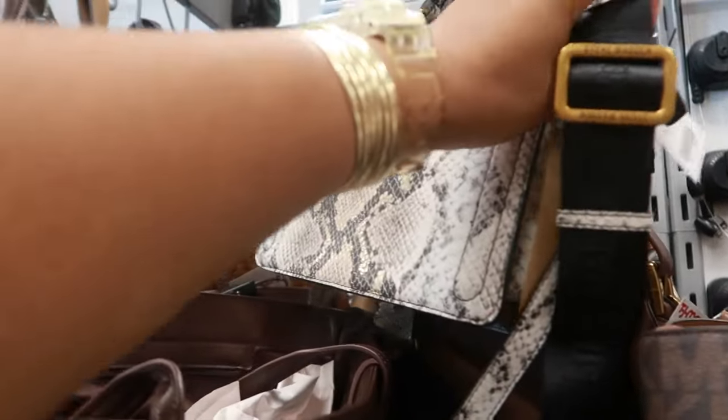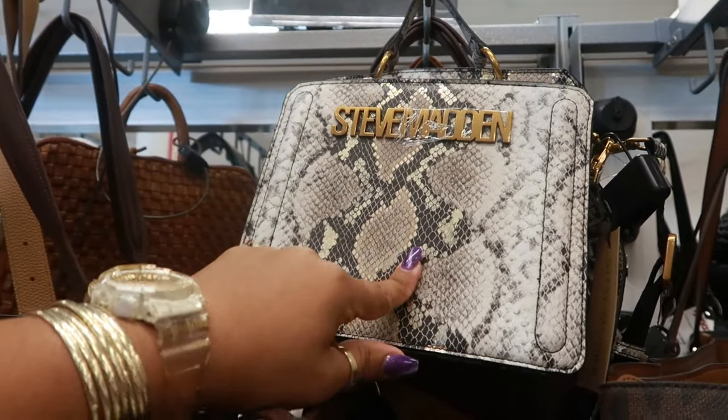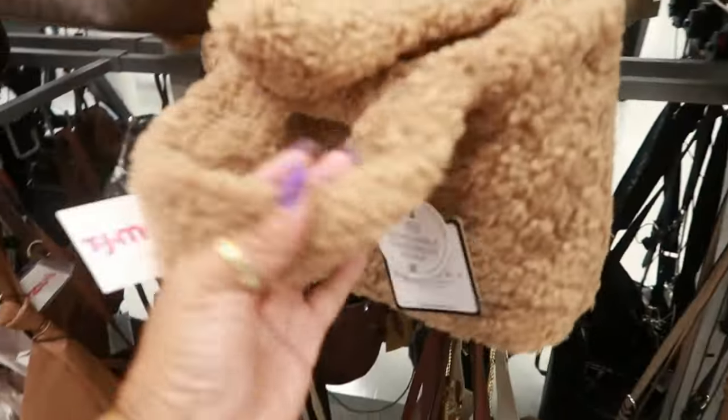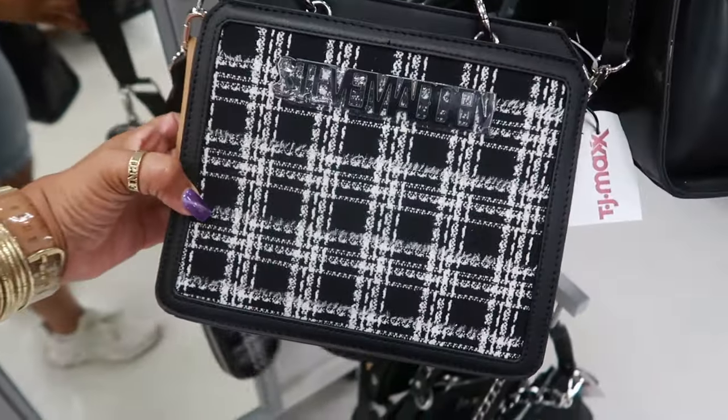I seen a bunch of different Steve Maddens the other day. This is 40 and I posted them on a shorts video. They were all Halloween themed. Did you guys see those? My shorts is still up if you missed it. 20. Not sure I'm gonna see any of the Halloween ones today, but I'll keep looking. 40 for this one.